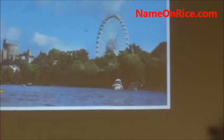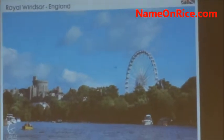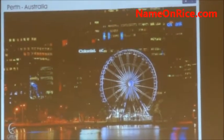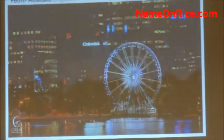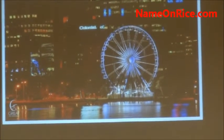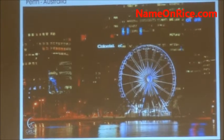Next slide, please. This is an interesting one. You might recognise the Queen's House. This is Windsor, with the River Thames in the front. We had a wheel there about 3 years ago, right in front of Windsor Castle. Another waterfront development, which is Perth, Australia, overlooking the waterfront. That's a slightly smaller wheel than the one we're proposing for here.